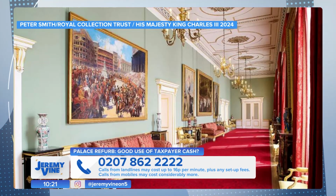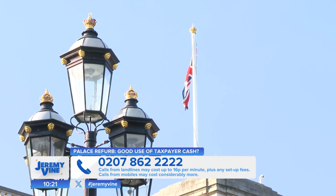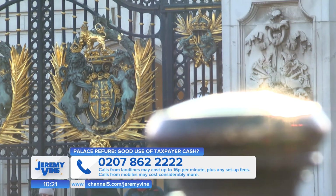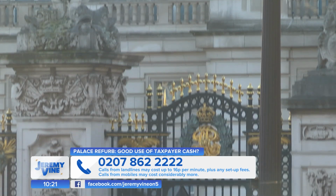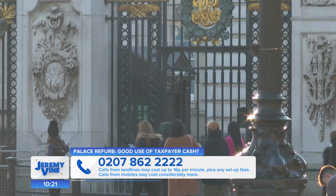The project will cost more than £369 million, paid for by the taxpayer through the sovereign grant, and it'll undertake work such as replacing dangerous electric cables, repairing floorboards, removing asbestos. And how can there be asbestos in there? And giving the place a spruce up. It's all about making the palace fit for future generations and protecting it from the risk of fire and flooding.